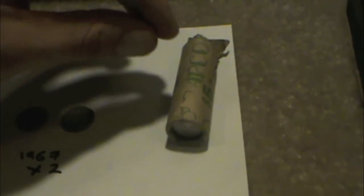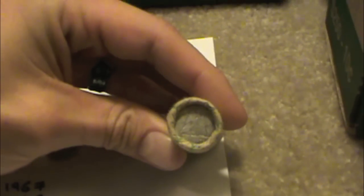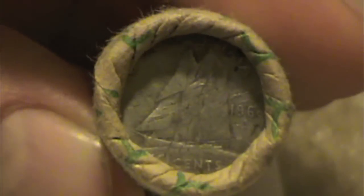Well, on Friday in one of my dime rolls, and this is the first time this has ever happened for me, I actually saw a silver dime on the edge. It's a 1968, and I know for a fact that it's silver. So I'm not going to open this. I'm going to save it.